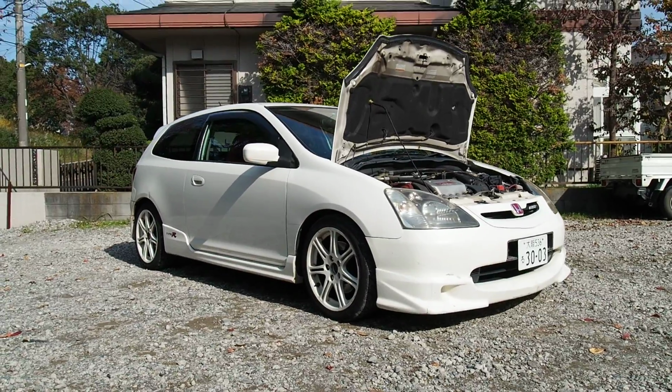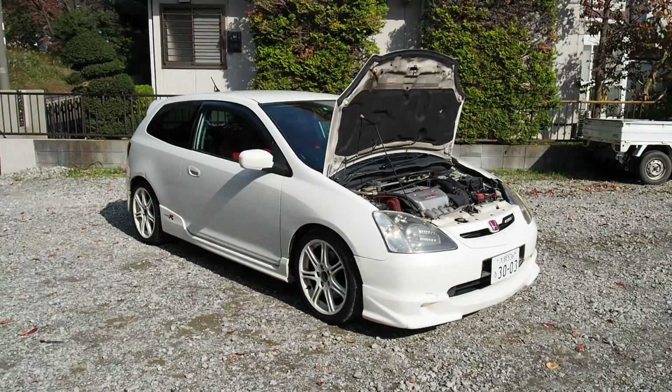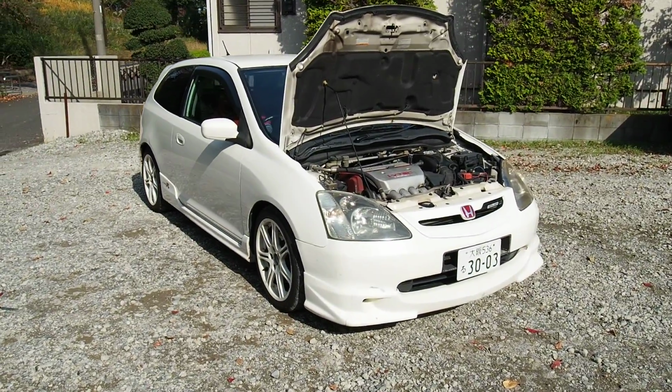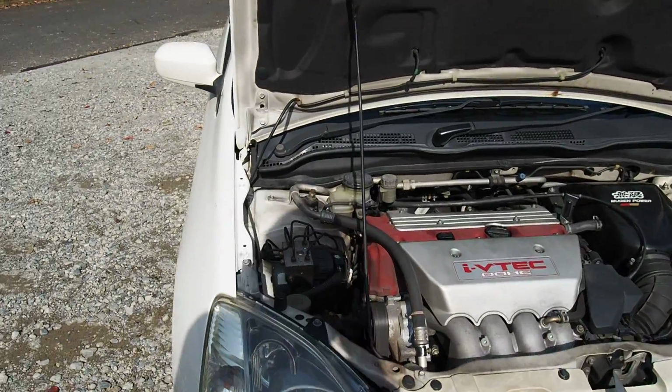It's an EP3 Honda Civic Type R. And this one here has been bought at auction and is going to be exported to Canada. It's a 2001 with 126,000 kilometers on it.